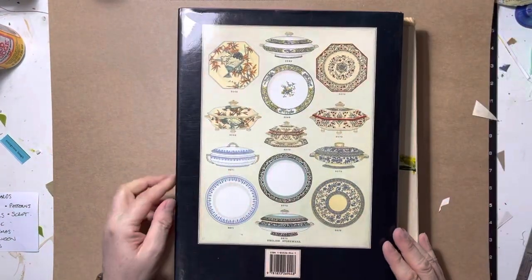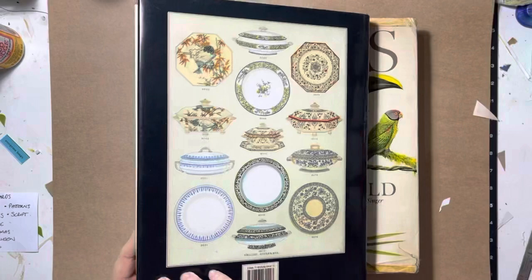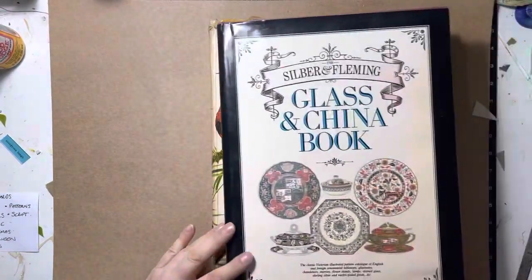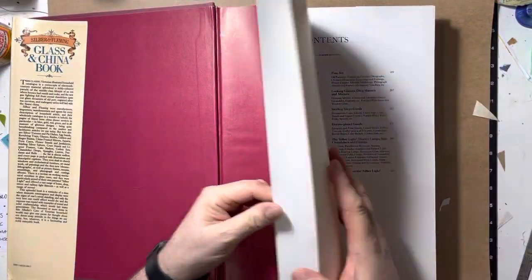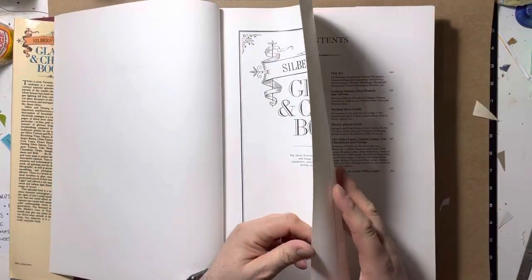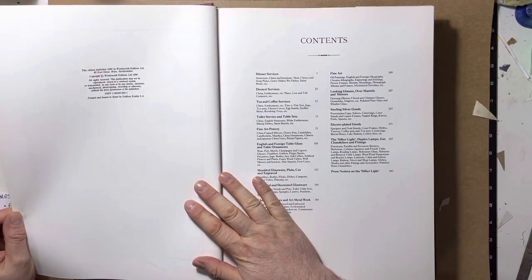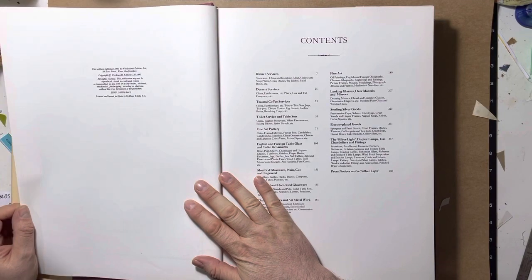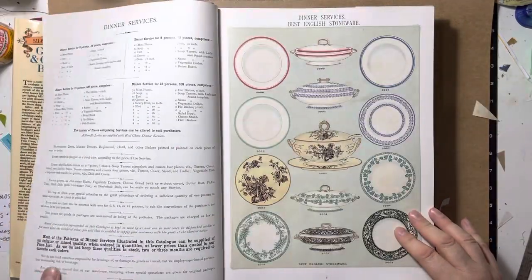Now I don't know where it is. I can't see it. When it was new to buy, it usually says in one of the leaves, but it doesn't on here. I think when I looked it up originally to buy it, it's from about 1990 or something like that. I mean, like I say, it's a reproduction. This edition was published in 1990. But the Silber and Fleming obviously is from the Victorian period.